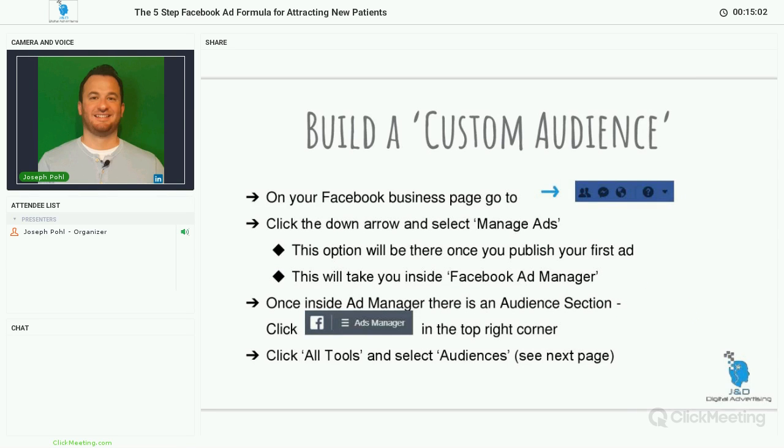So this is the second step that we're going to talk about, and honestly, I believe this is the most important step here: building a custom audience. Basically, what this means is once you've created your first initial ad, and I recommend definitely doing a video ad first, because they get the most attention and bring in the most people, building a custom audience from that ad will make the offer you create later so much more targeted.